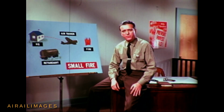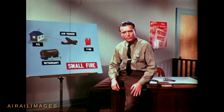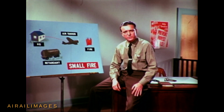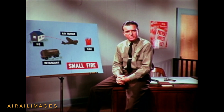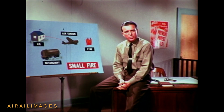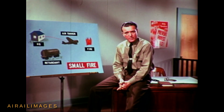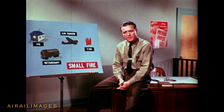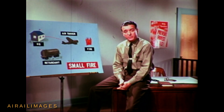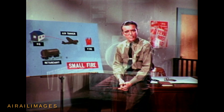As your United States Forest Service training officer, I've been assigned to explain the air tanker program to you and to go over some important points with you. Our job is to protect the forests, and of course, good management of public lands calls for an efficient firefighting program. How can we make the best use of the air tankers and at the same time cut down on the cost? Well, let's see what we have and where we're going.